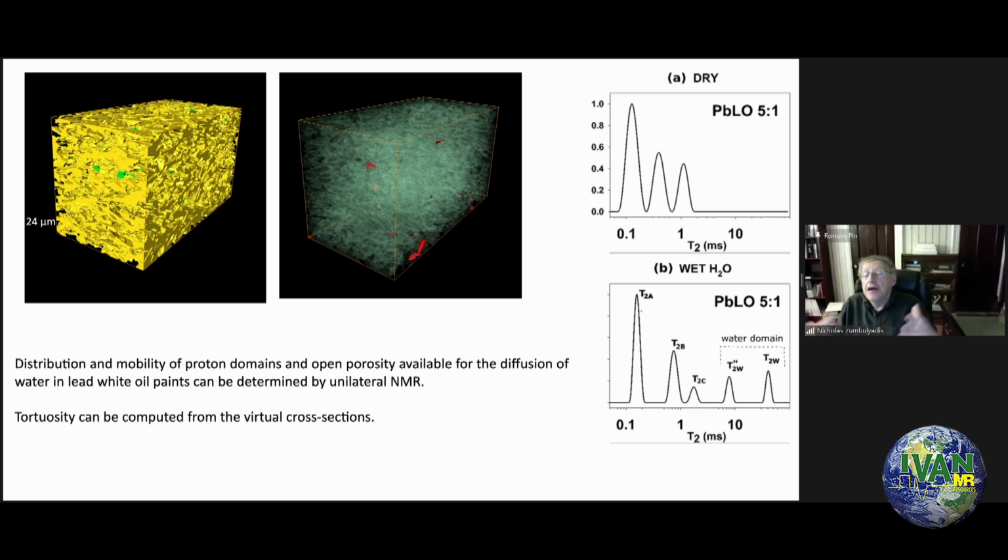I mean, the idea, I guess, ultimately is to have an in silico model of a painting or other cultural heritage objects, so that we can compute their behavior in the future in response to various treatments.